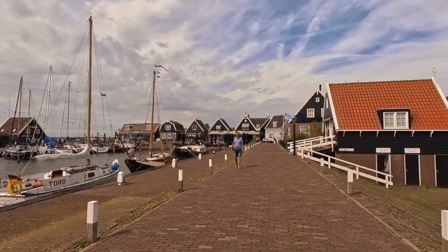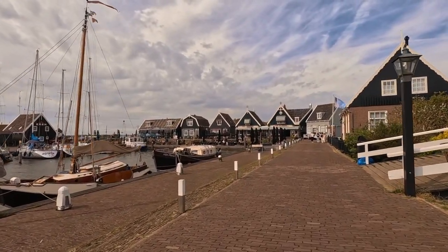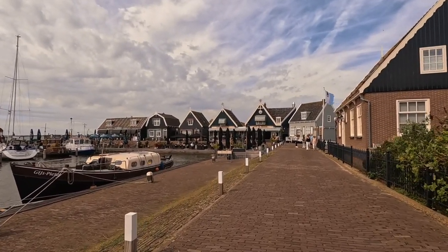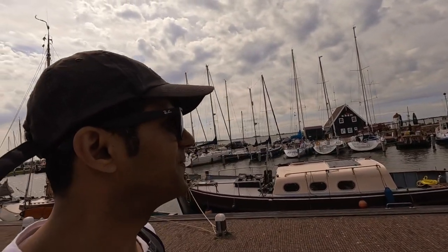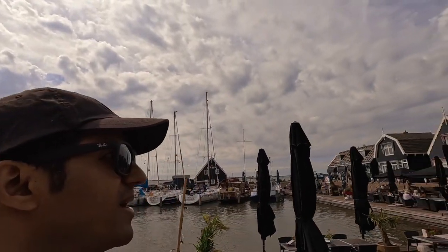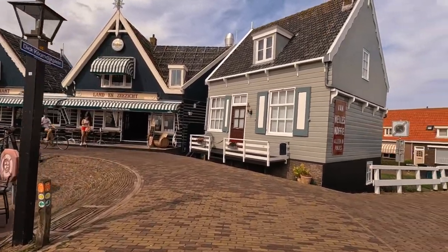I'm glad that I made it to Marken, because I was planning to completely skip it, because I was here 6 years ago, but I don't remember enjoying it, because I don't think I got the opportunity to step foot on this island. It's actually an island. And that's why the ferry, I think, is the most preferred way to reach it. But because of a big project that they had a while back, they made it part of the mainland.